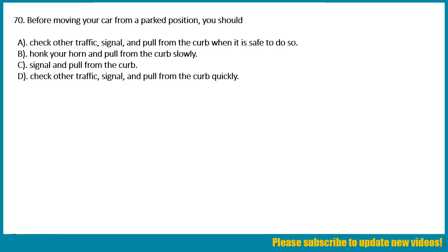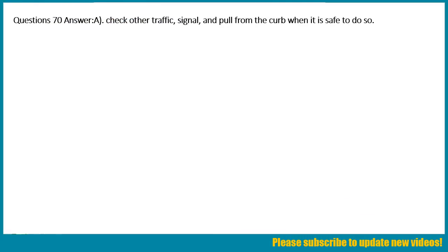Question 70. Before moving your car from a park position, you should A. Check other traffic, signal, and pull from the curb when it is safe to do so. B. Honk your horn and pull from the curb slowly. C. Signal and pull from the curb. D. Check other traffic, signal, and pull from the curb quickly. Question 70. Answer A. Check other traffic, signal, and pull from the curb when it is safe to do so.